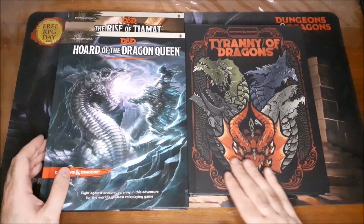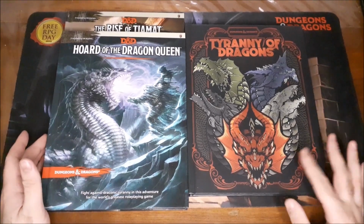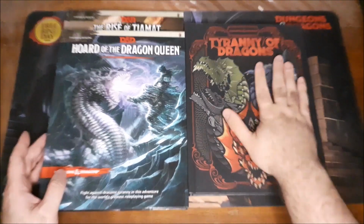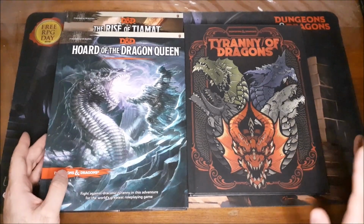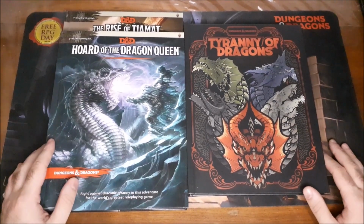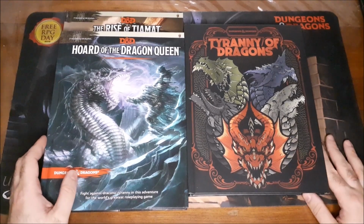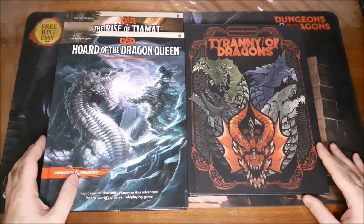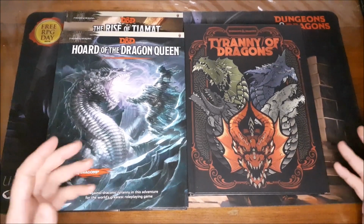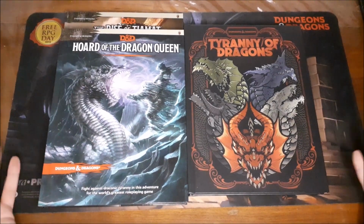But there was a decision made to take the two adventure books, Dragon Queen and Rise of Tiamat, and combine them into one consolidated hardcover. So with that decision, the Tyranny of Dragons book that we have here was released exclusively in game stores. I don't believe you could get this at major book retailers. It was never listed on Chapters, which is the Canadian one. I don't know about American stores, what they had, but this one is really difficult to compare because the contents in this book are the same as in those two, but it's compiled and it's not direct, right?